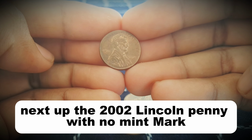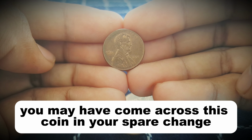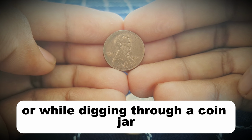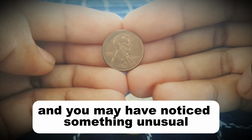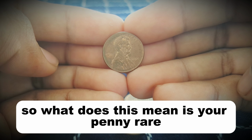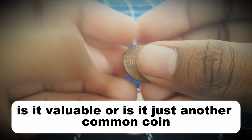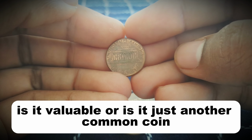Next up, the 2002 Lincoln penny with no mint mark. You may have come across this coin in your spare change or while digging through a coin jar, and you may have noticed something unusual: there's no mint mark beneath the date. So what does this mean? Is your penny rare? Is it valuable? Or is it just another common coin?